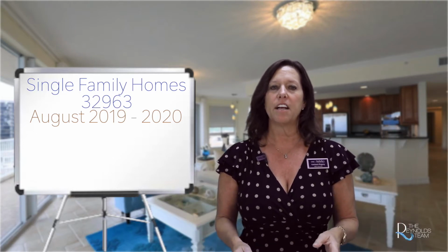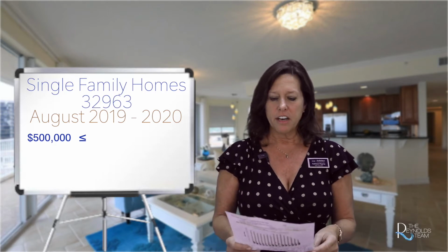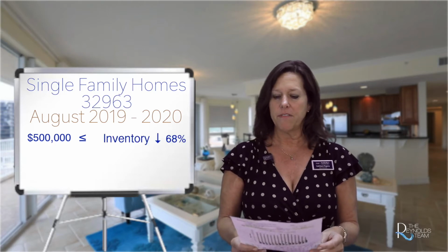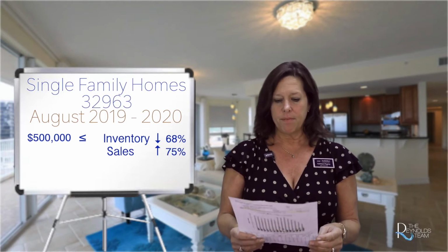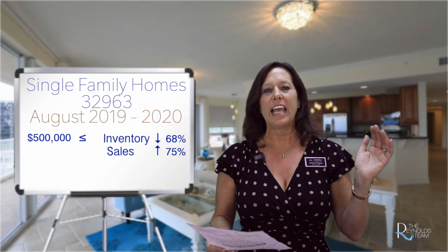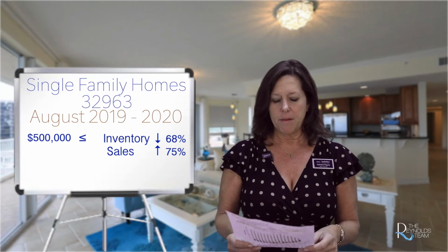We broke it down in price ranges. The first chunk we looked at are all single family homes $500,000 or less. We compared the August numbers of 2020 to the August numbers same time last year. And can you believe that we have 68% fewer homes on the market in our inventory as compared to the same time last year? And a whopping 75% more homes sold this year than the same time last year. Literally, there are only 8 homes available under $500,000 on the Barrier Island. 3 of those homes are not even constructed yet. So that's something pretty amazing to take a look at.